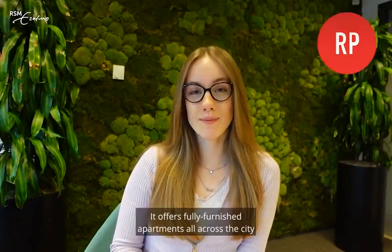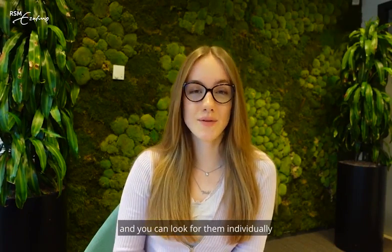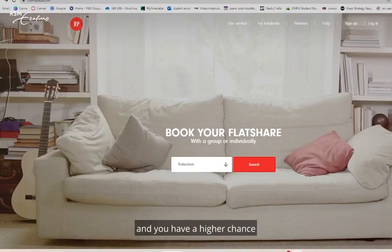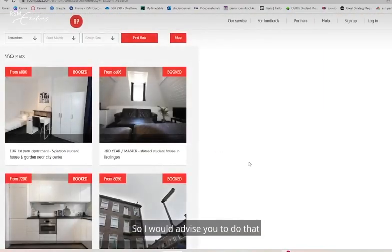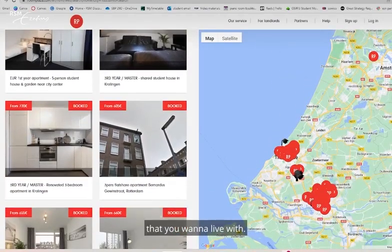The next platform is Roomplaza. It offers fully furnished apartments all across the city, and you can look for them individually or with friends, and you have a higher chance looking with a whole group. So I would advise you to do that if you are already living in Rotterdam and you have friends that you want to live with.